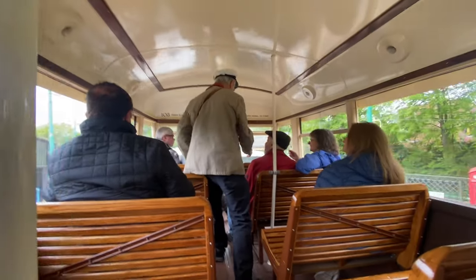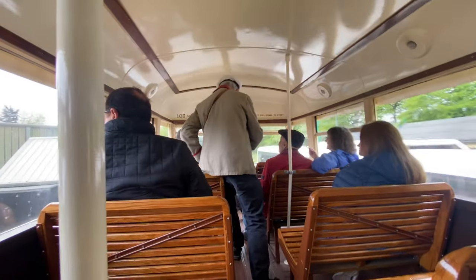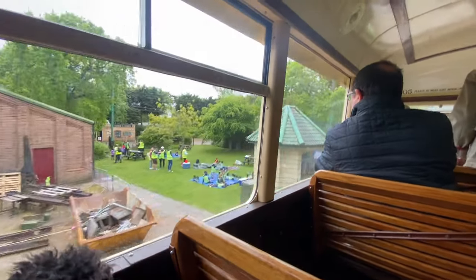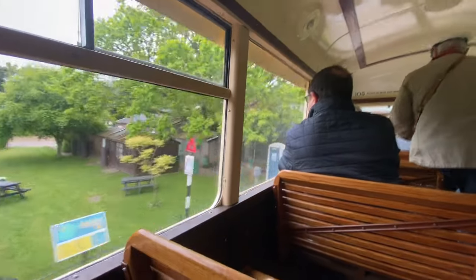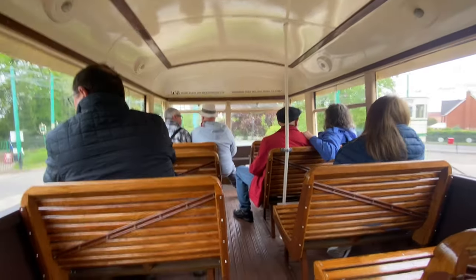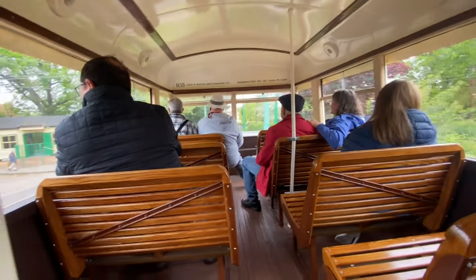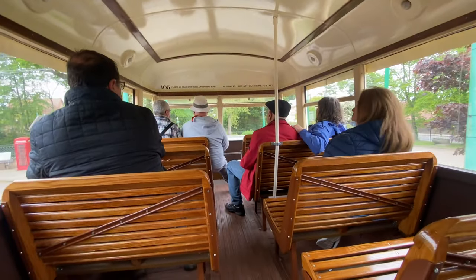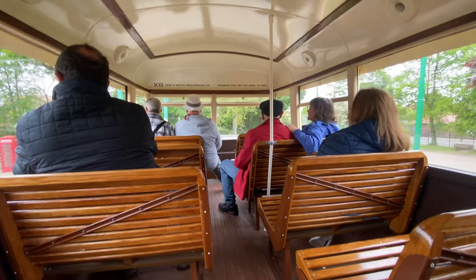So all the clippies are dressed as they would be. That's brilliant. So we've had three trips around so far, which I think is great. So we're going to see what else is here. I hope the stabiliser works on this. Please remain seated.